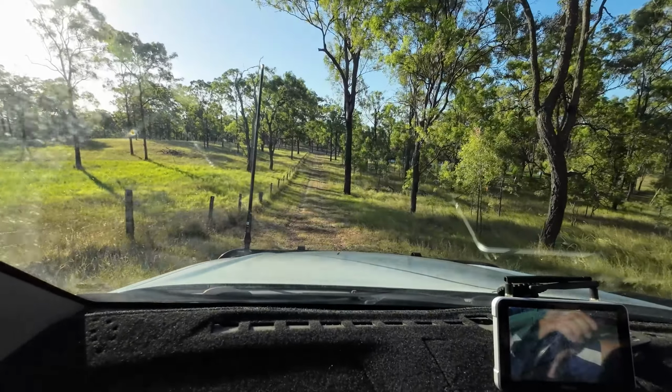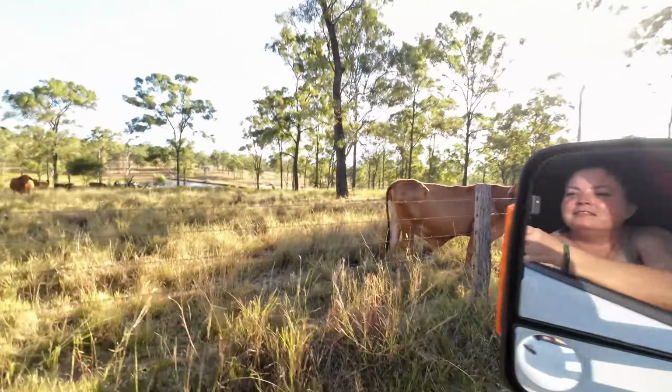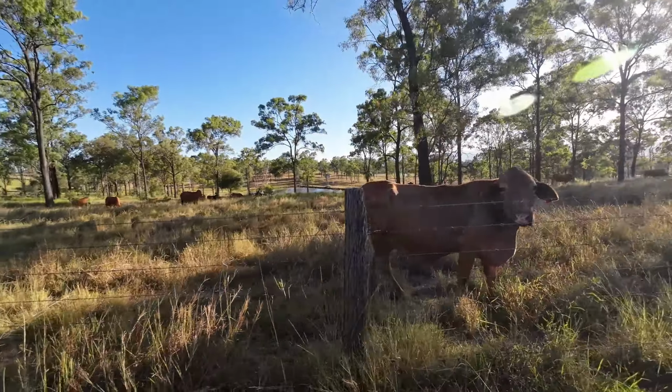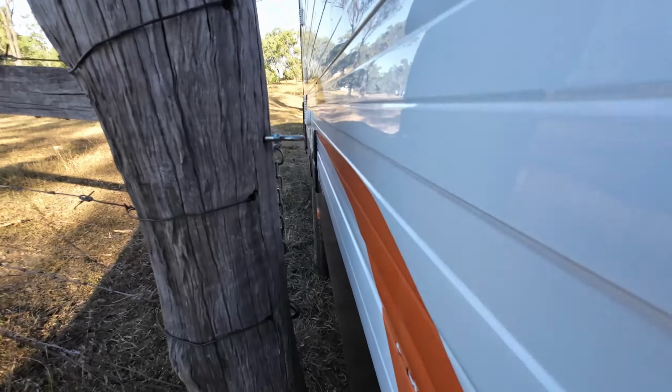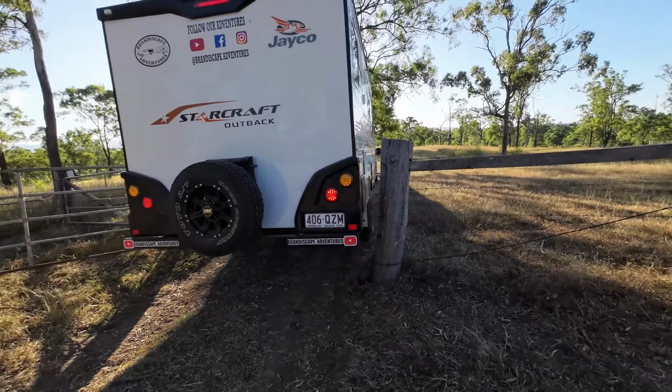Access wise, I will say, coming in was a little bit of an adventure with those couple of not slippery but loose gravelly hills and a couple of narrow gates, so you do need to know what you're doing. We towed our 16-foot Jayco in here, not a problem, but it was very tight. We're only talking about an inch to get through one of the narrow gateways coming in, so you do need to know what you're doing, and some of it's a little bit off camber as well, so just be mindful and have a little bit of off-road experience to know what you're doing to get into these places.